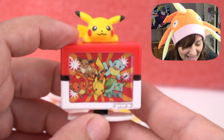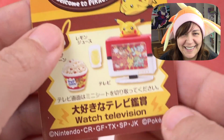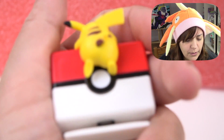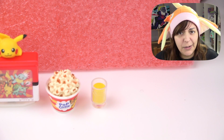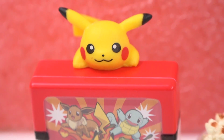No way. Watch Television is the name of this set. So even the Pikachu right now... Oh no! Pikachu bomb! This is a pretty straightforward set. I mean, it has Pikachu on a TV watching Pokemon because, you know, who doesn't like to rewatch their videos multiple times over and over?